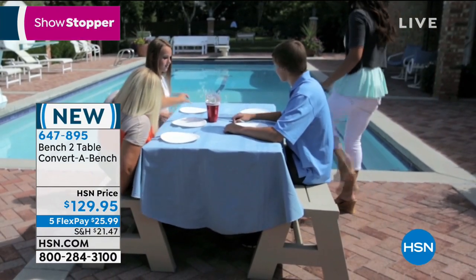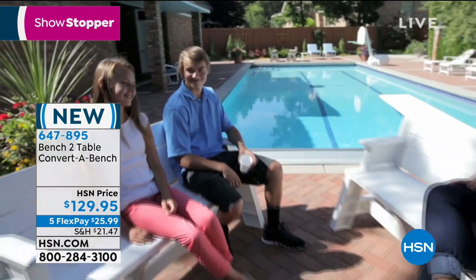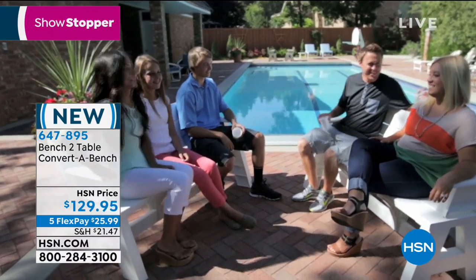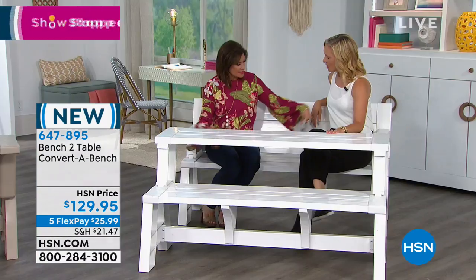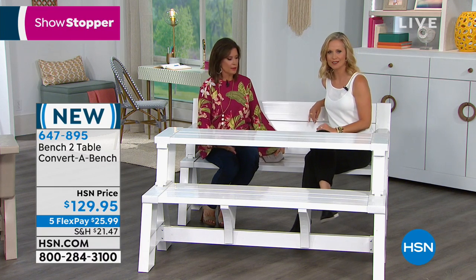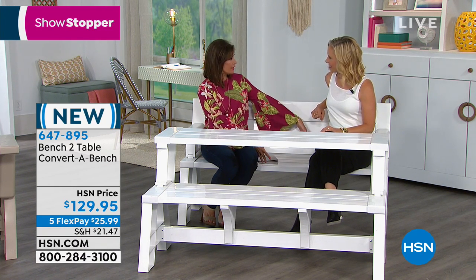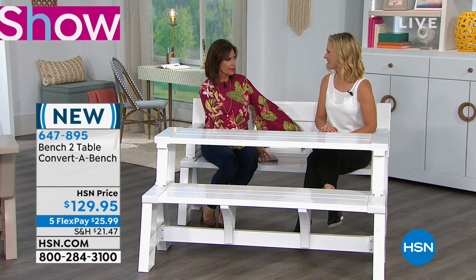Yeah. So if we come over and have a seat, you can actually see how comfortable this is and how easy. So if you're having friends over for cocktails, I just like, too, that it's roomy. Long enough, right? So that if you wanted to have three people here, or if it's the two of you and the doggy in the middle, then you've got plenty of space for that.